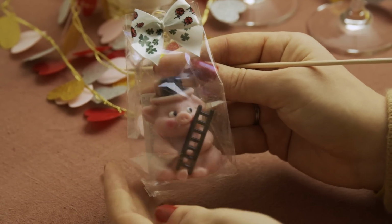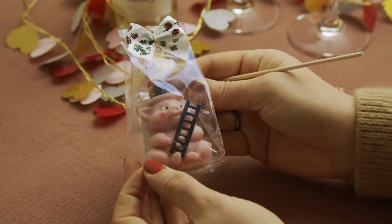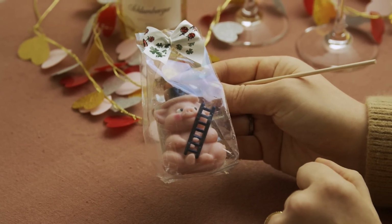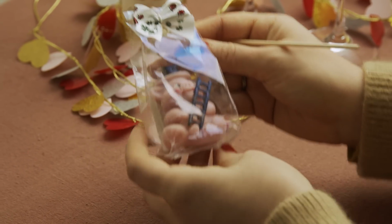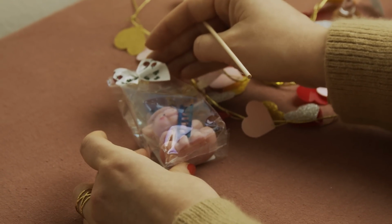I used to love marzipan as a kid, and I still like it today, but I think this little dude would be too sweet for me. But you know, as a 10-year-old, you just devour that without much thinking.